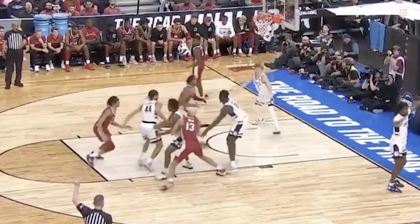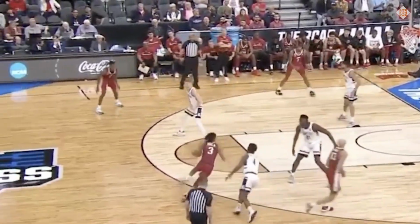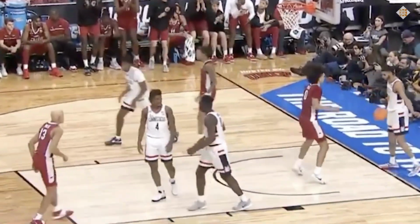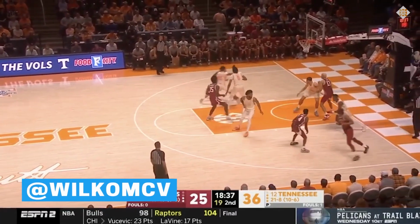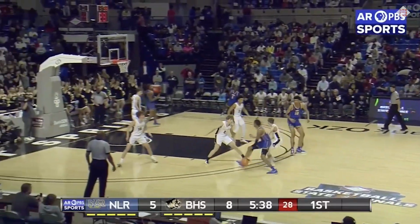Something that comes to mind is that I'd love to see Smith use his change of pace more often. He usually needs a ball screen right now to create separation, but he has a solid enough second gear that he can switch into to cause his defender some issues. Again, we see that here, going back to his North Little Rock days.